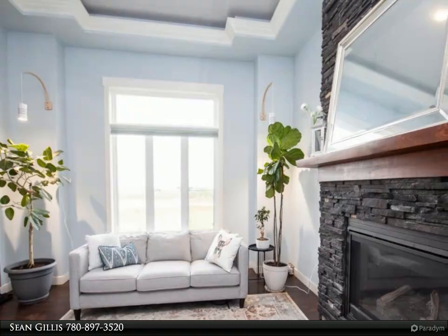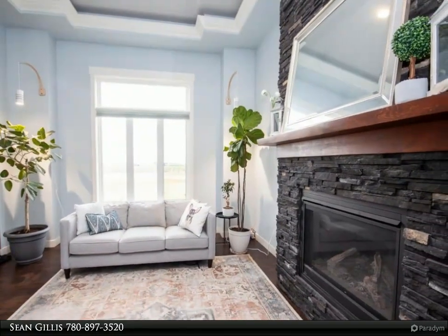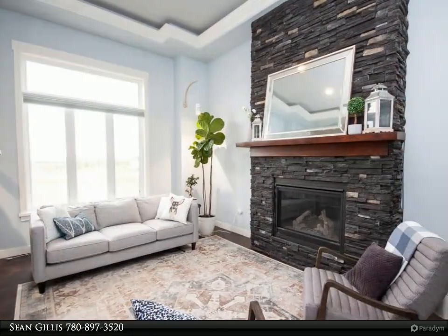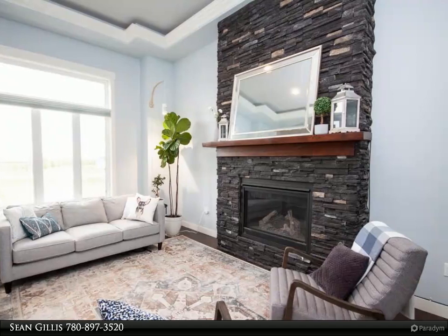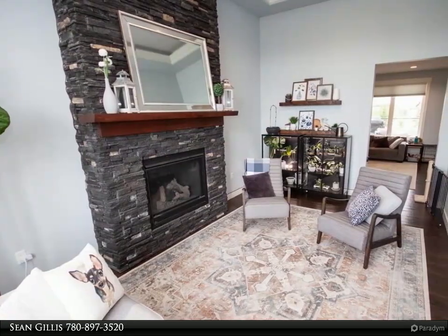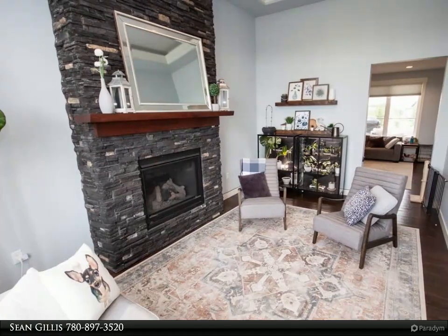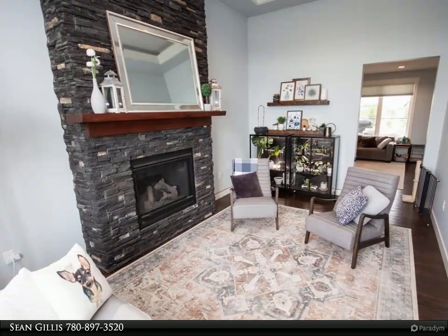ample cabinets. Upper level continues to be awesome with executive master suite with no carpet, upgraded 5-piece ensuite with double sink, glass shower, HDD tile and walk-in closet. 2 more large bedrooms with walk-in closets and 3-piece tile ensuites. Huge linen closet with laundry chute.